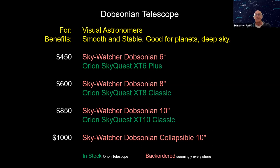I'll note that Orion and SkyWatcher telescopes are both from a Chinese manufacturer, and they come out of the same factory. They're slightly different configurations, optics, motors, all those things, but they're basically the same. It's just two different lines. But for some reason, Orion's are available, and they're available now.